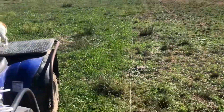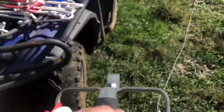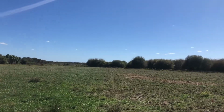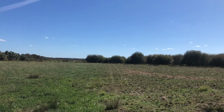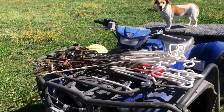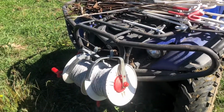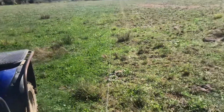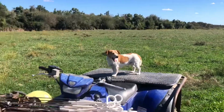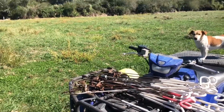Just gonna wind up this reel now. And we'll use that on the other side. So we're gonna get 4 days out of one of those paddocks. About 5 hectare paddocks, it's quite a large one. Standards, there's two reels. Got one more reel out there. And there's Aaron.